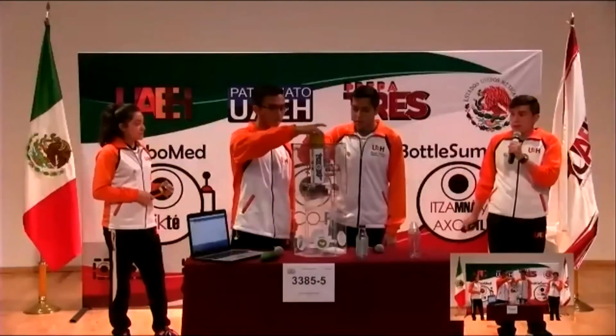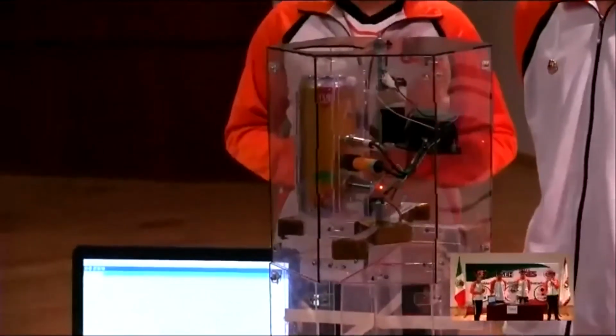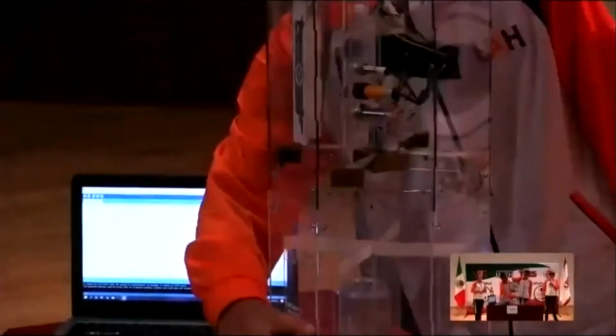For the metal, we are using the inductive sensor and capacitive sensor. For the glass, we are using the sound sensor and capacitive sensor.